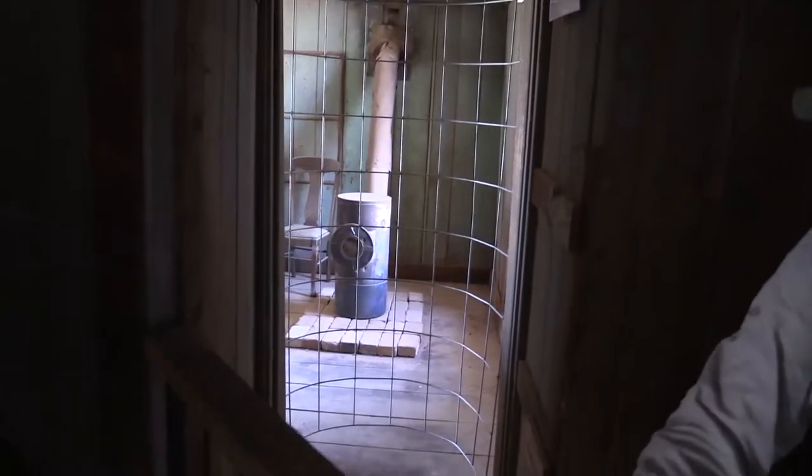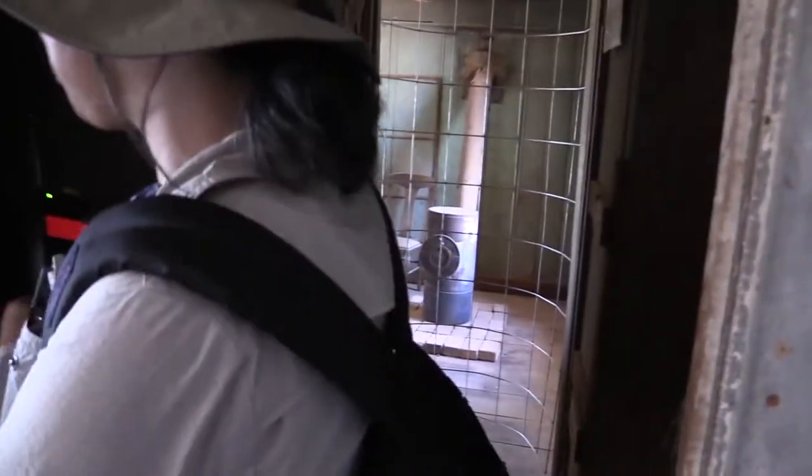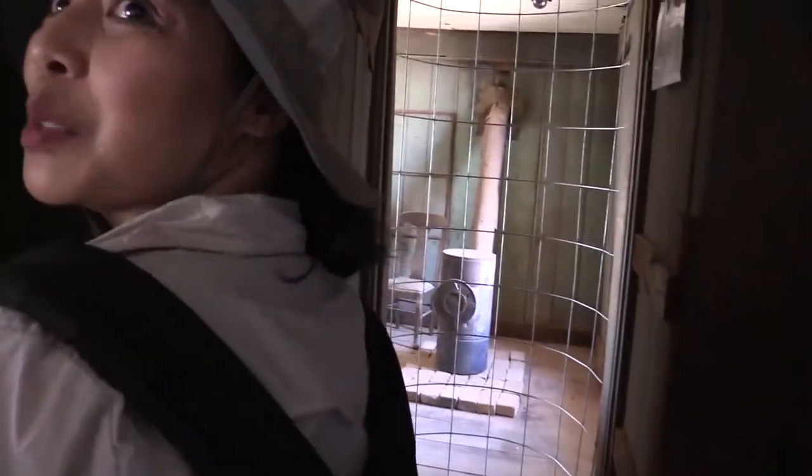Wrong way. Go ahead. You want me to go first? My big backpack. Sorry about that. Watch your step when you go up, because the steps are narrow, and this is really creaky. And I'm going to close this box.